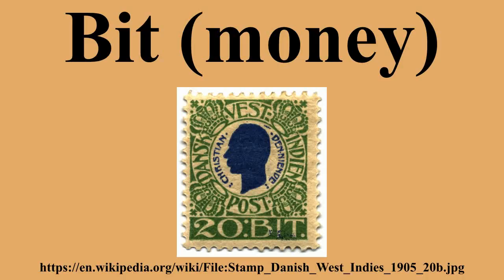The New York Stock Exchange continued to list stock prices in eighths of a dollar until June 24, 1997, at which time it started listing in sixteenths. It did not fully implement decimal listing until January 29, 2001.